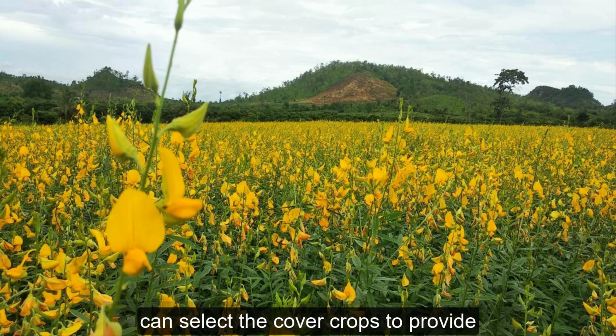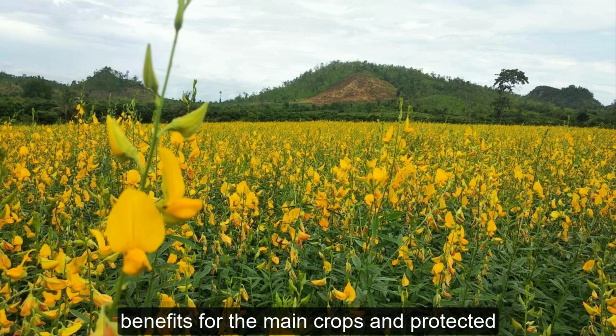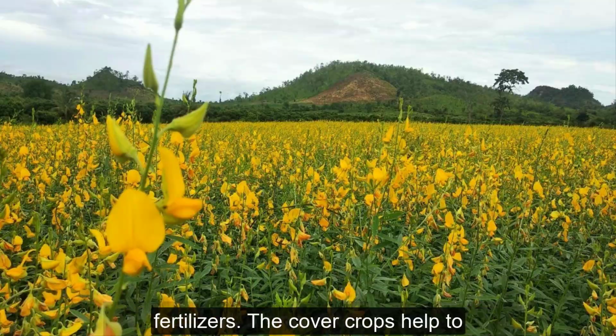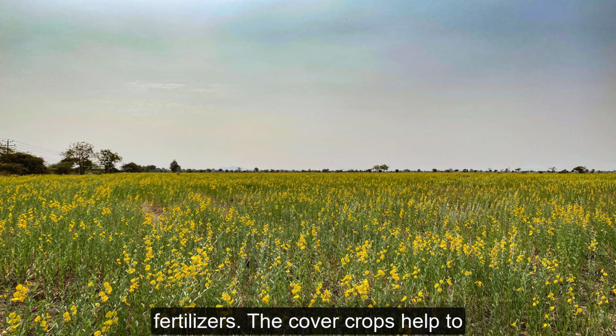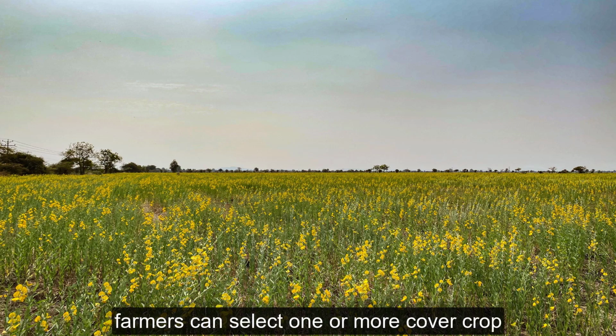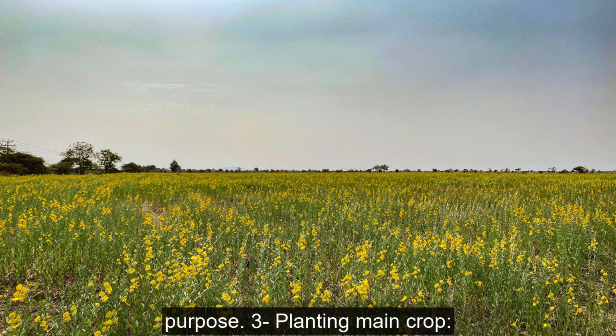The farmers can select the cover crops to provide nutrients for the main crops. The cover crops provide massive benefits for the main crops and protect against soil erosion, especially the surface soils that have large amounts of humus fertilizers. The cover crops help to protect the soils from agriculture machinery and the heat of sunlight. The farmers can select 1 or more cover crop types, planted in integration, based on the types of soils and for economic and farmer purposes.